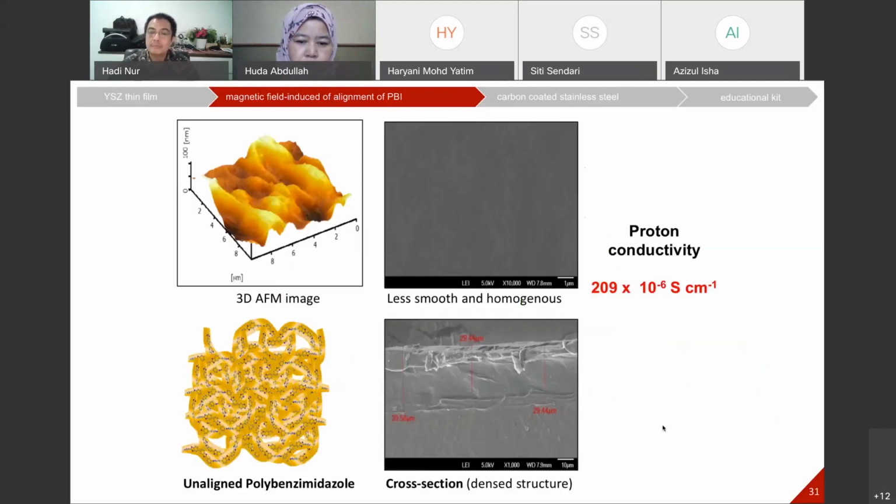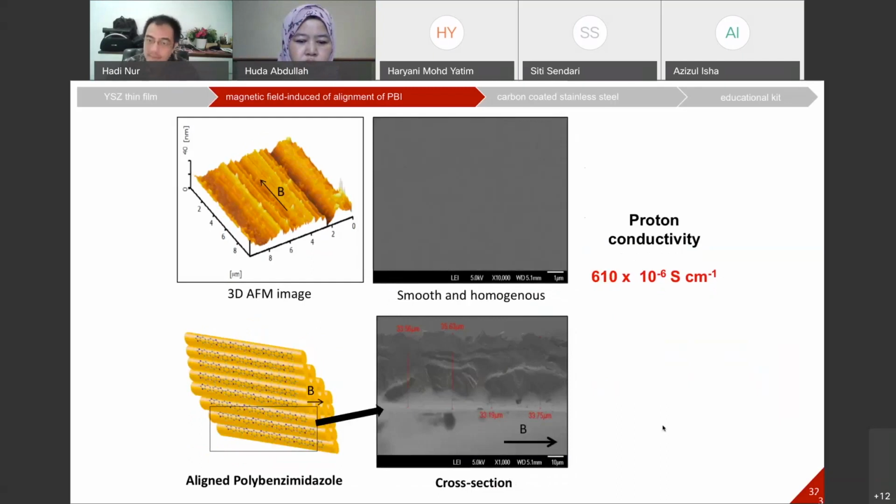This is the atomic force microscope and FESEM image of the non-aligned polybenzimidazole. It means that there is no alignment with the magnetic field. It is observed that the proton conductivity of the sample is around 2×10^-6 Siemens per centimeter. When compared with the aligned polybenzimidazole, the proton conductivity is about 6×10^-6 Siemens per centimeter, which is about 3 times higher than that of the non-aligned polybenzimidazole. Atomic force microscope and FESEM show that this sample has been successfully aligned by the magnetic field.